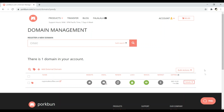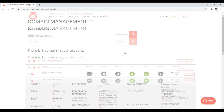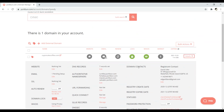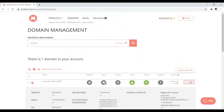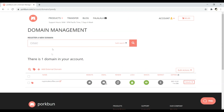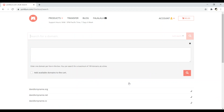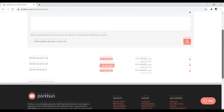We can click over here and go to details, and then we have a lot more specific technical details related to the domain name that I really like. And then over here, we can just register a new domain name if we want. And that's it. Okay, and you also can come to bulk search, and so you can just list out different domain names that you want to register right here. And so Porkbun will come back to see if they're available. Click search, and then bulk search will just quickly tell me if any of these domain names are available.